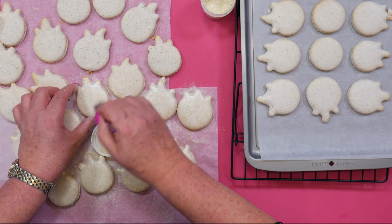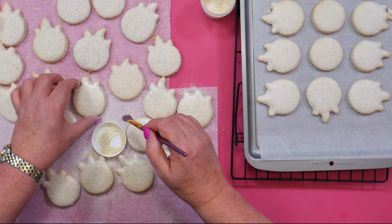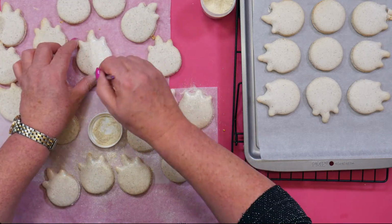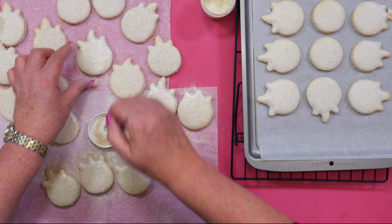Oh, I've just lost a horn. Oh, I'll have to eat that one. That'll have to be a taster. I'll have to be a bit more careful with my horn. This one's got a bit of a wonky horn.